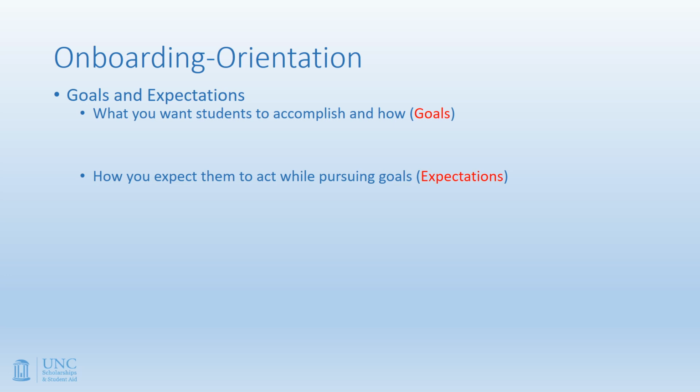The last part of onboarding is the orientation, which is what people typically think of when they hear the term onboarding. Now, this is really about the goals and expectations, and for the purpose of this presentation, we're going to say goals are what you want the students to accomplish and how they would go about accomplishing them. And the expectations are how you expect them to act while pursuing those goals.